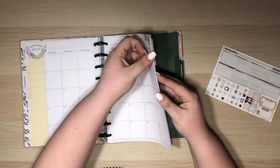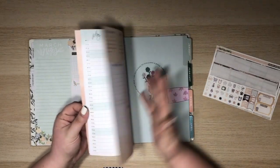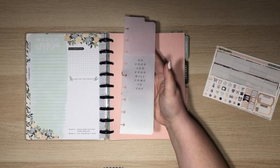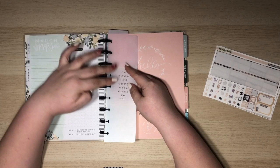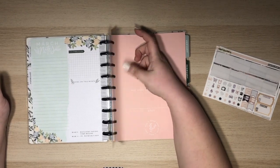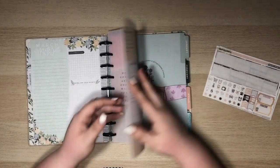Okay, so let's go ahead, and what I want to do, because I am putting 2 planners together, I want to go ahead and put something right here. I have this bookmark that I picked up in the accessory pack for Homebody because, you know, I was in love with it. So I think for now, do I want to put this here or do I want to put an actual dashboard? I think I'm just going to put this here for right now. Just for now. I'll probably change it later.